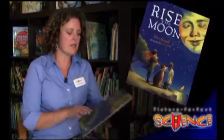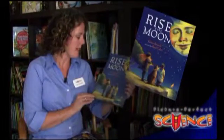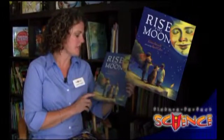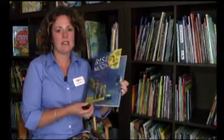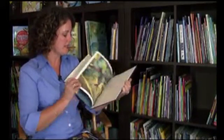This is a lesson from Picture Perfect Science. It's called The Changing Moon. And it starts with the book Rise the Moon by Eileen Spinelli, and the pictures are by Raul Colon. We use this to engage the kids in a lesson about the moon phases.